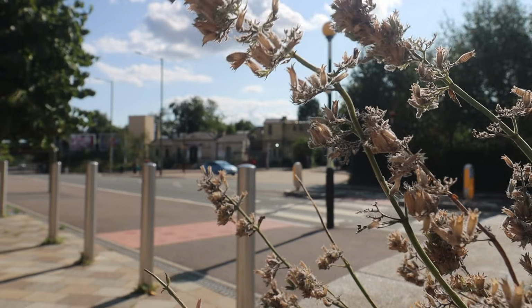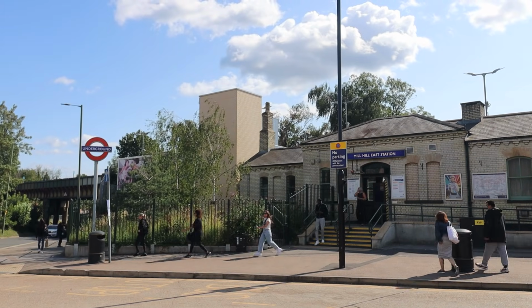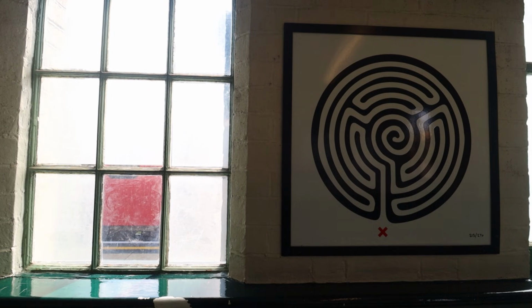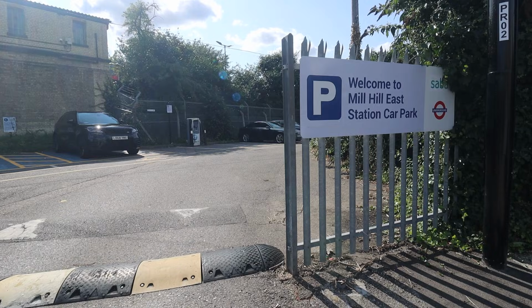Back to the Zone 4 station of Mill Hill East in the leafy suburbs, and it was time to see what else it had to offer. So in the tiny waiting room here at Mill Hill East, on these fabulous green benches being held up with these rather ornate pieces of ironwork. Is that lovely? Never seen those before. The labyrinth is in here, there's a help point in here, and let's see what other facilities Mill Hill East has too.